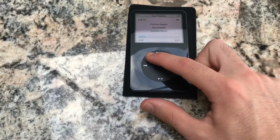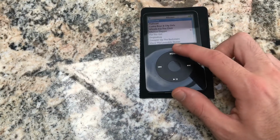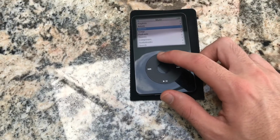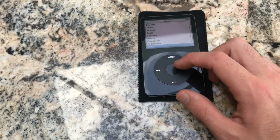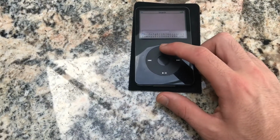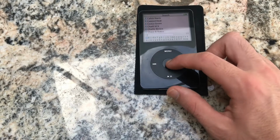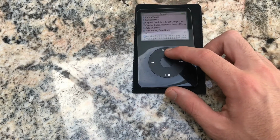But anyway, I will say it's a really great device, and one thing that the 5.5 and onwards has is this search feature. So if you are looking for a specific song and you can't find it, then it's a lot easier to find it through this.